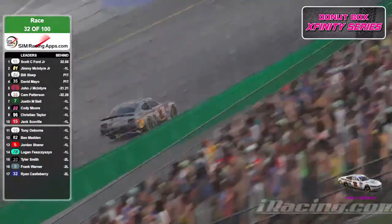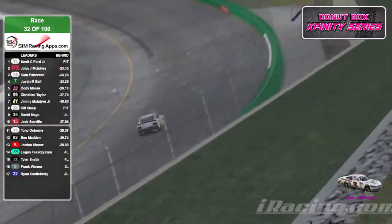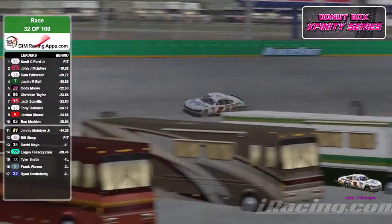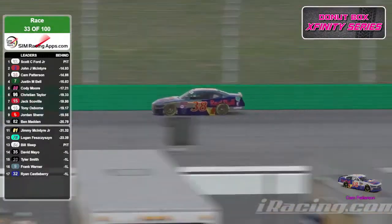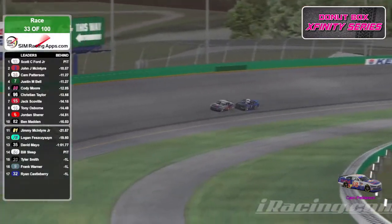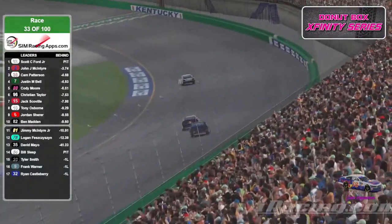As we turn back to John McIntyre, still leading this thing. He's led almost every lap of this race, and some laps Ben Madden led early on. And he's got about a 1 second advantage or so over Cam Patterson, who is under some pressure right now from Justin Bell. Bell's about 0.2 quicker last lap than Cam Patterson was, so he's definitely got more speed in that machine. Speed isn't everything, though. You still got to find a way around the guy.